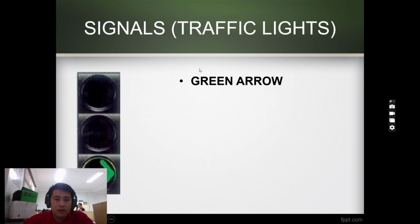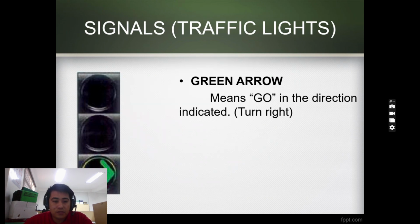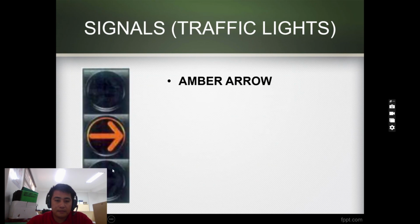Next we have signal traffic light. We have the green arrow signal. So when we see the green arrow signal, it means go in the direction indicated. In this picture, it is an arrow signal going to the right, so you can go to the right.